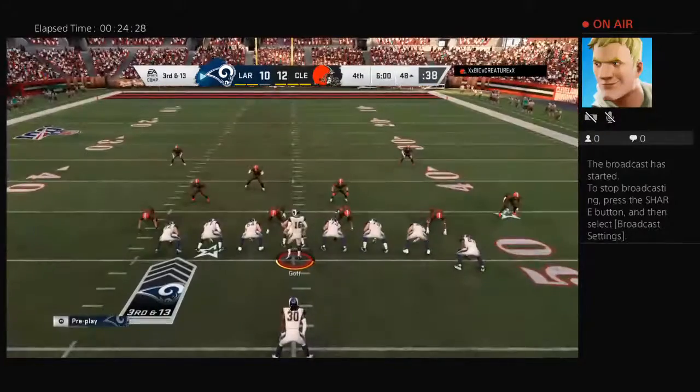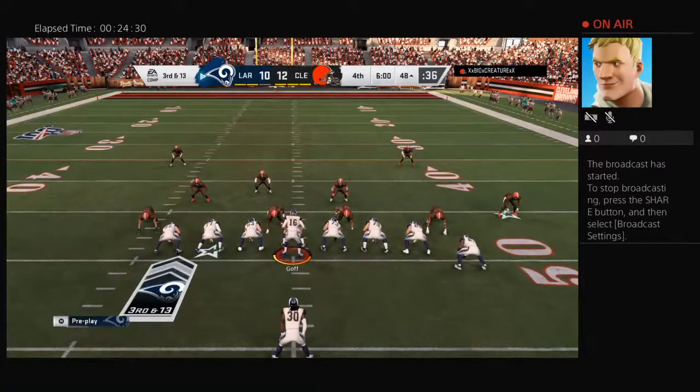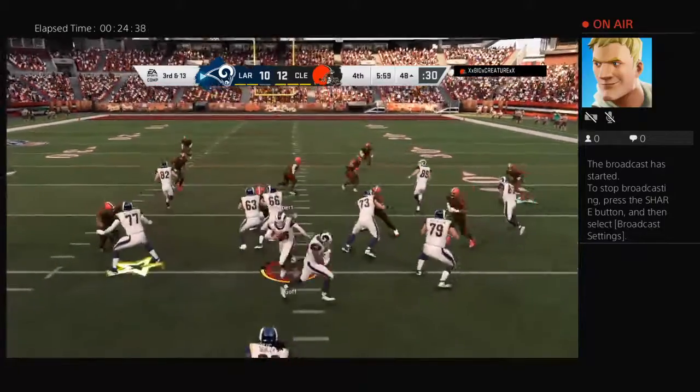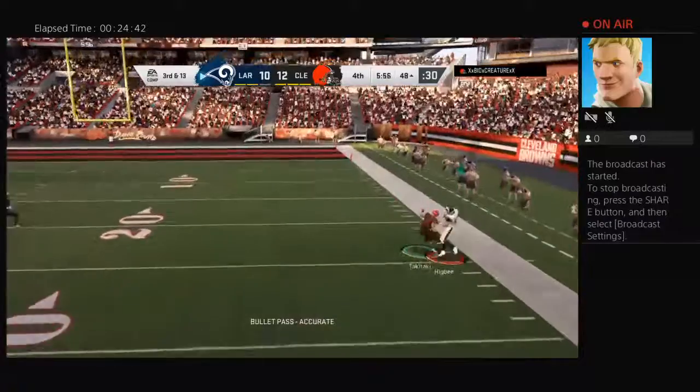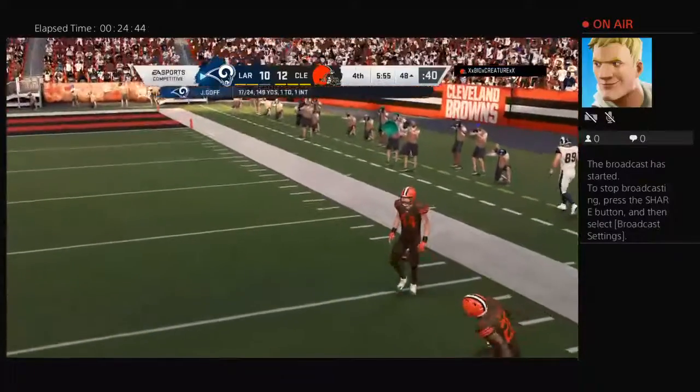The Rams on 3rd down. They've had good success, 5 for 8 to this point. This is going to be 3rd and 13. They go play action with Gurley. Now Goff. And that will be incomplete.